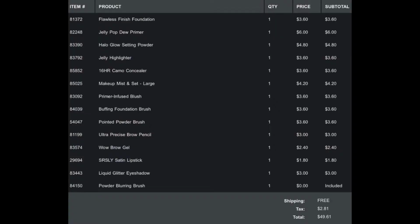I just realized I haven't been saying the prices for this stuff. I'll include a picture of everything that I got and all the prices that everything was, just because I've been forgetting to say how much stuff was.